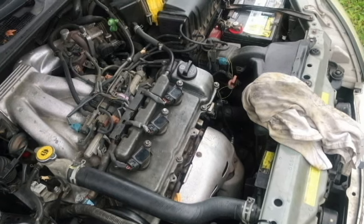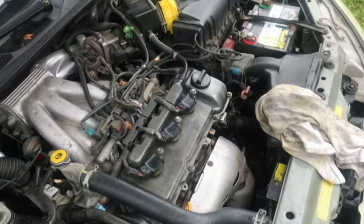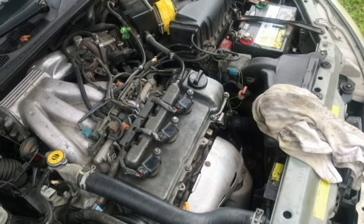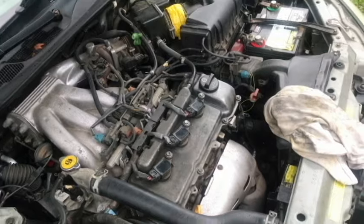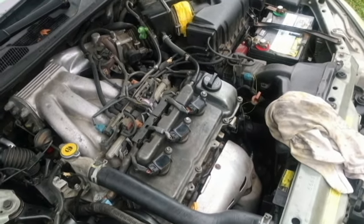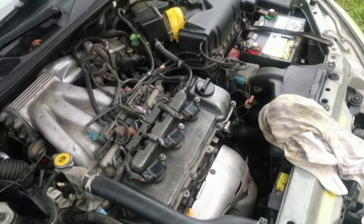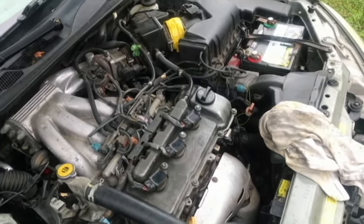So after 50,000 miles of having the timing belt and the seals replaced, I had to go back and do it again because of the oil leak. 50,000 miles, it should have been about 100,000 miles. So this time I used Toyota seals instead of the aftermarket kit seals that I have no idea what brand they are. So we're hoping that'll help.